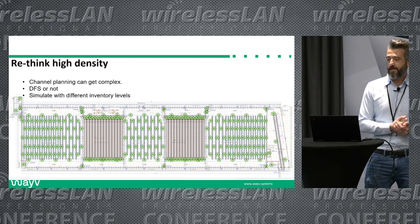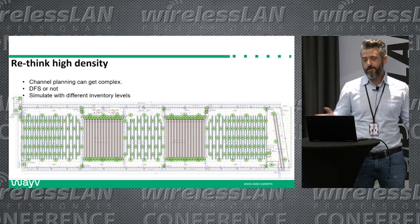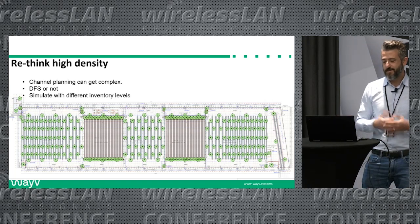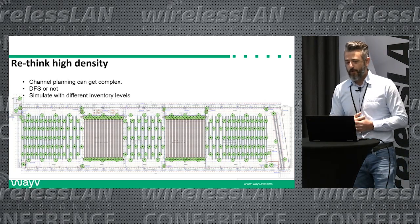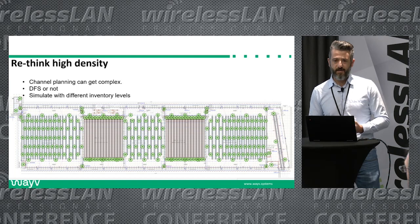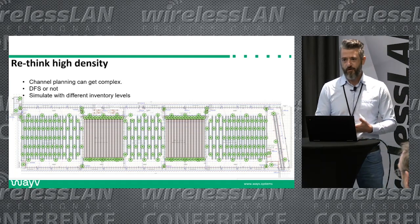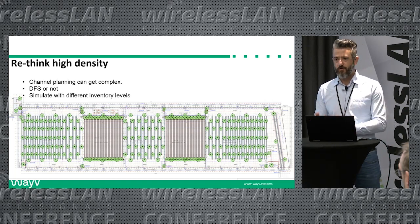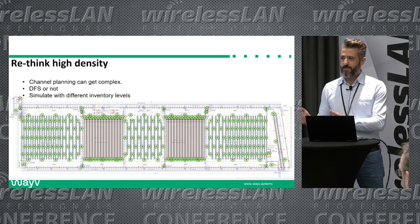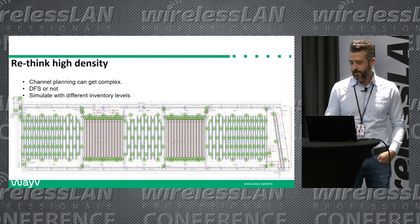Think about channel planning. This is one of our largest warehouses, 800 meters in length. The whole concept of channel planning is different when you start planning here, even for 5 gigahertz. We think about using DFS or not using DFS. This is a debatable topic. But if you use DFS channels, try to test it first. Make a short run, a week or 2 weeks, see if you are able to use DFS channels, and then decide to move.